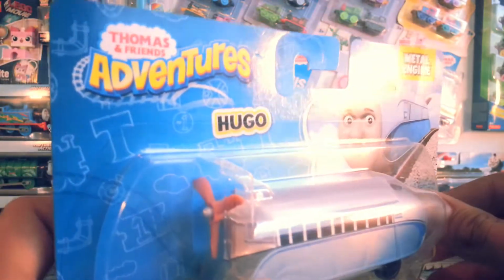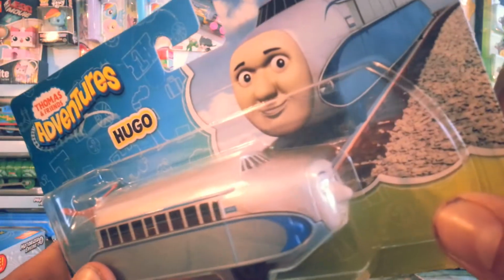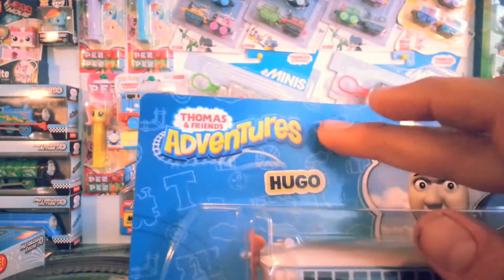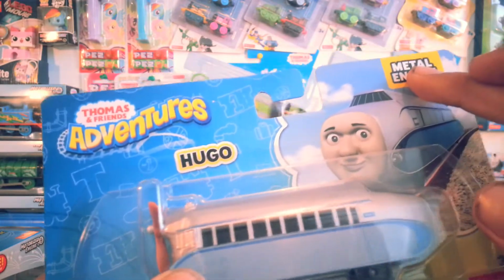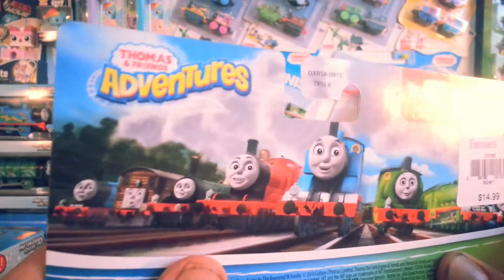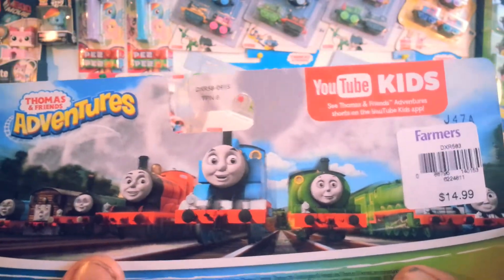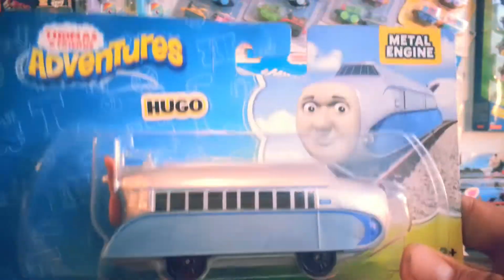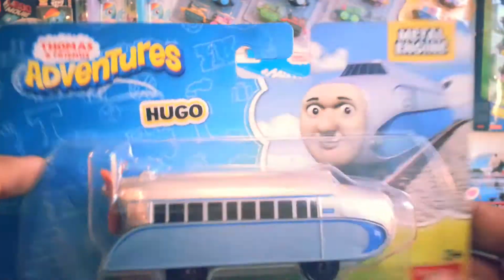Firstly, we're going to have a look at Hugo from Thomas & Friends Adventures. The packaging is very nice. Thomas & Friends Adventures, metal engine, and a very nice promotional picture of Hugo right there. And then on the back again we see that lovely promotional image from season 18 and another blatant ad for YouTube Kids. So that was Hugo in his packaging. Now let's get Hugo out of the box.